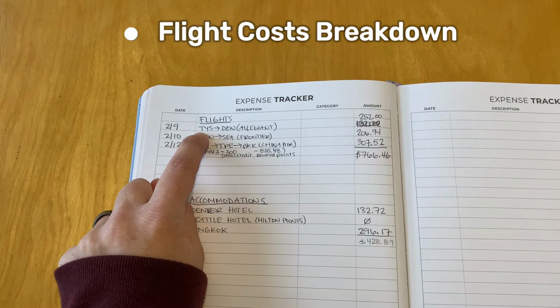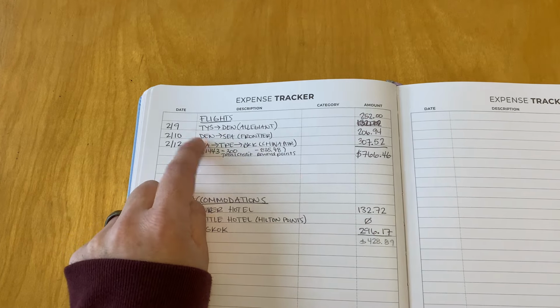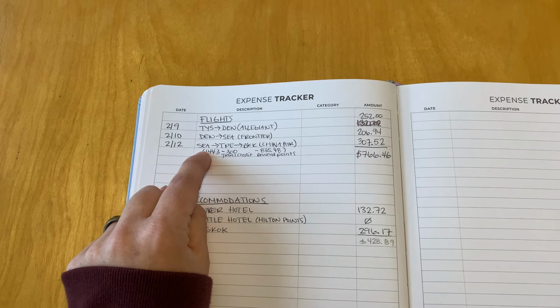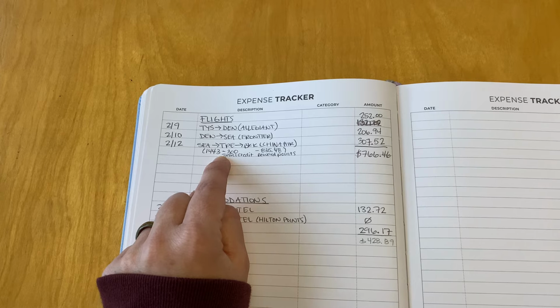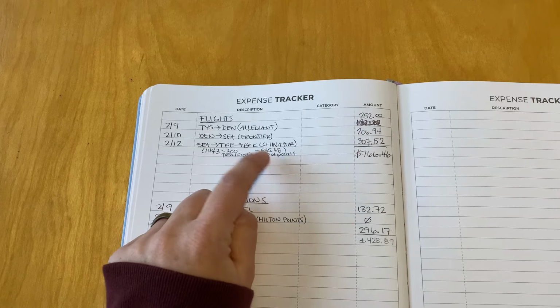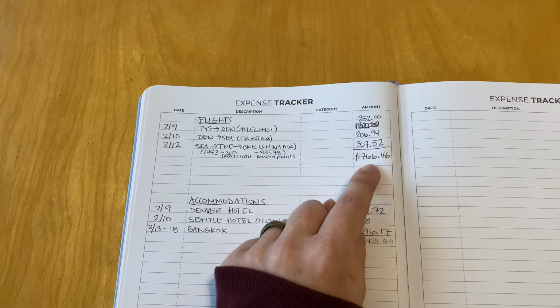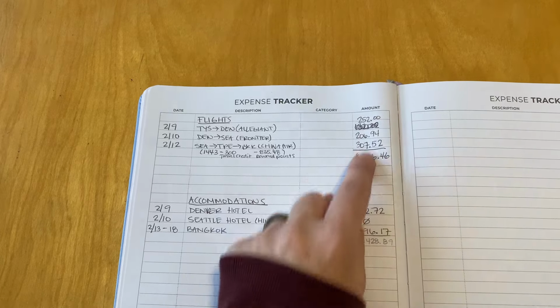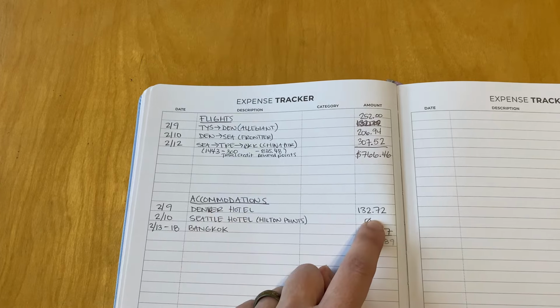We booked independently this flight from Knoxville to Denver, independently Denver to Seattle, and then this was one flight that we booked through Capital One. We have a Capital One Venture X card that we were able to use our travel credit, reward points, and ended up only spending $307 for that flight. So $766.46 for flights.